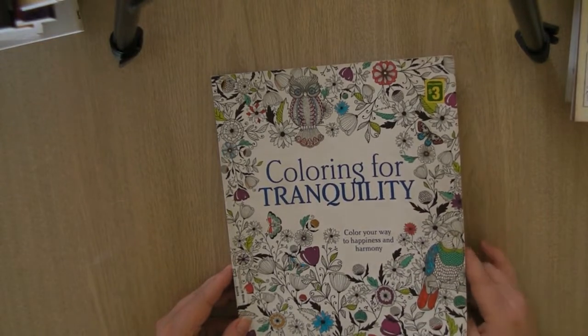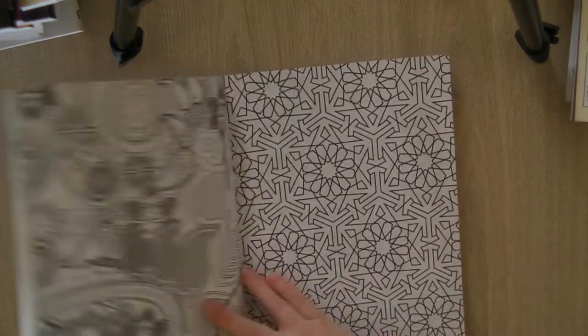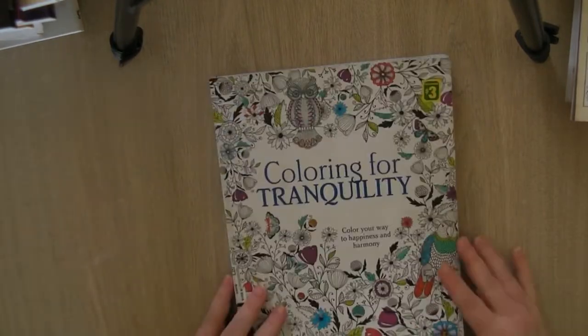The pages are decent. No, they're kind of thin. And they're double-sided, so you don't have the pleasure of a single-sided picture. But it's pretty decent.